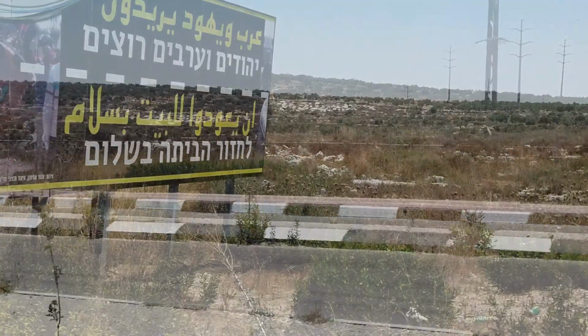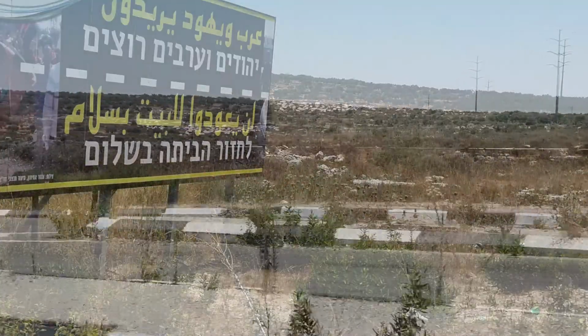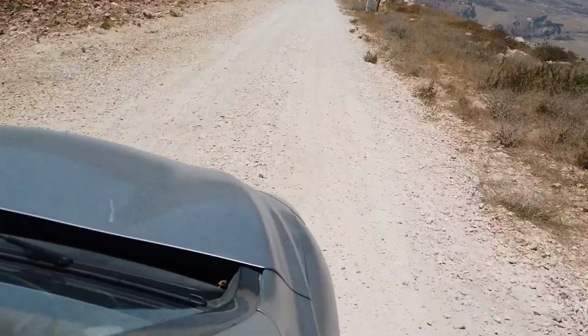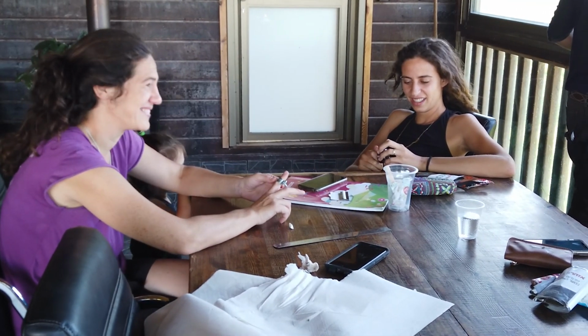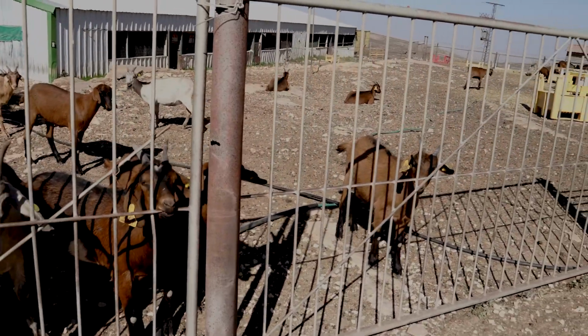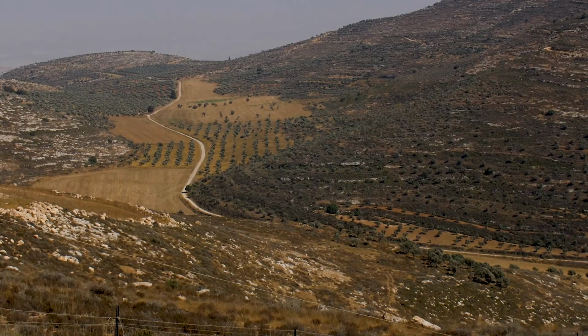Our next quick stop was at Gvaot Olam, an organic farm in the Shomron Hills. It's really cool to see that place because we used to buy their delicious yogurt made from goat's milk.